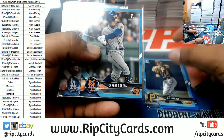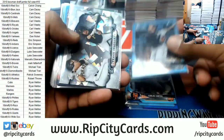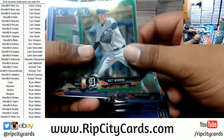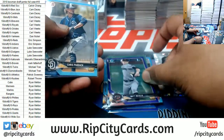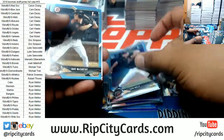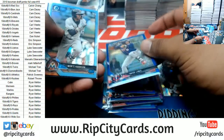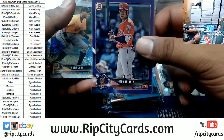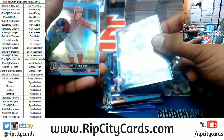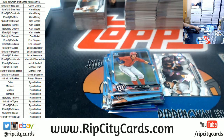Sanchez, Pirates 402, Mets, Cortez 499, Kevin Ruiz, Dodgers, White Sparkle, Madrigal, White Sox 402, Swaggerty, Pirates 150, Canning, Angels 402, Manning, Tigers 99, Mercer, D-backs 250, Paddock, Padres 499, Kalinga, Mets 250, Levi Kelly 402, McCarthy, D-backs 499, Schroeder, Astros 250, Roeder, Cubs 150, Royce Lewis, Twins 150, Harrison, Marlins 402, Jahmai Jones, Angels 250, O'Neil Cruz, Pirates, White Sparkle, Nuri Tejada, Rangers 499, Carter Kieboom, Nationals 402. We got some other color stuff here.